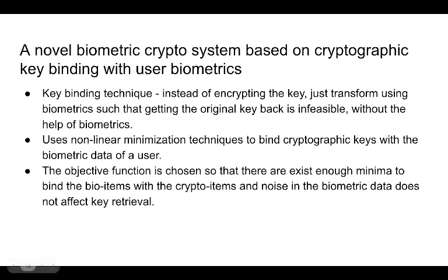Also, this objective function is not much affected by the noise in the biometric data, because biometric data tends to be very noisy. So this objective function will work as long as there is a certain amount of noise, and it will not really affect the key retrieval. Key retrieval here again refers to presenting the user biometrics and getting back the original key.